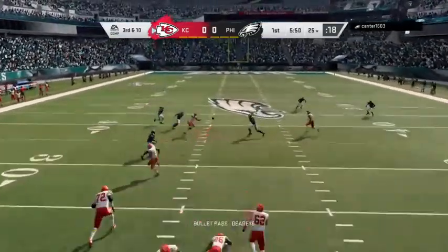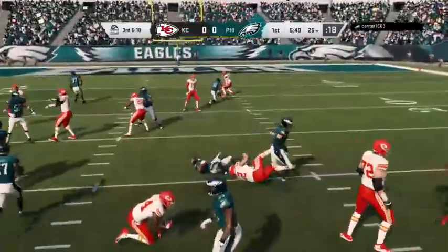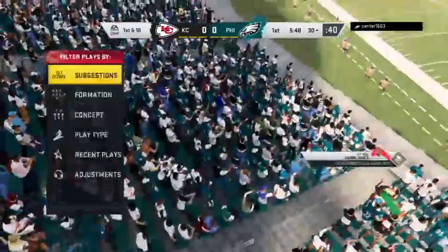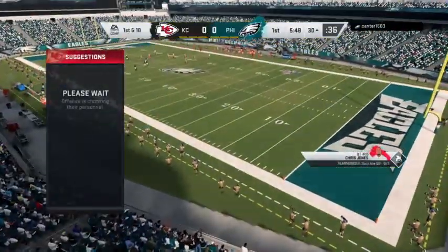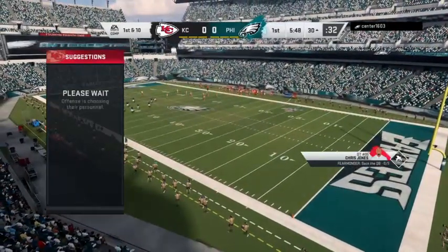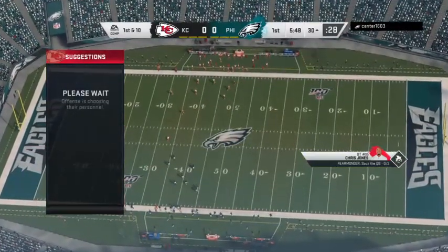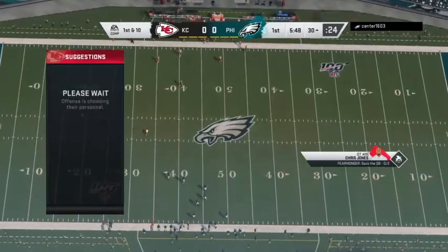Shotgun snap to Mahomes. Into a double team, and it's intercepted. Picked off by Rodney McLeod. And his guys will take over at the 30-yard line. Certainly not how they envisioned ending their opening drive here in the first quarter. First quarter, first drive, first interception thrown. And that last one, that hurts.